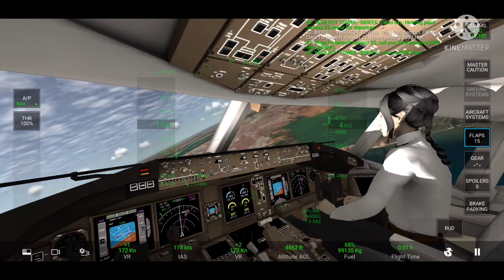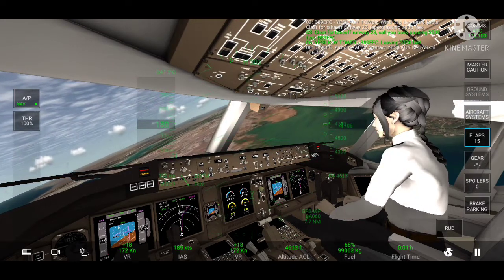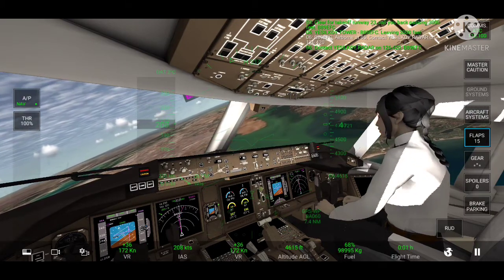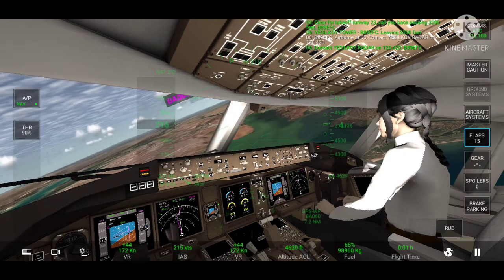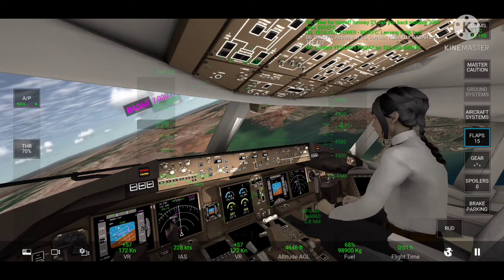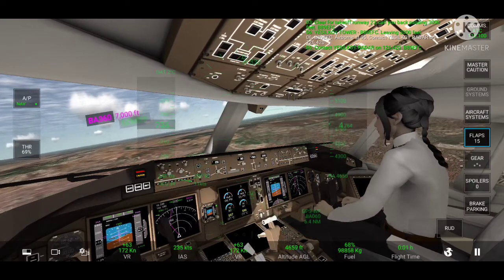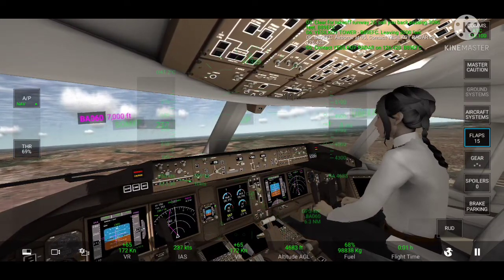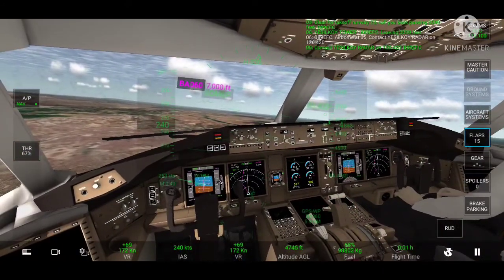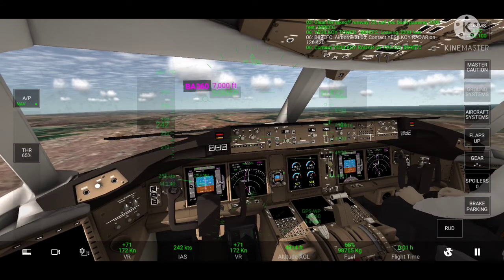Tower, leaving 3,000 feet. Airborne at 05. Contact radar on 126.420. Contact radar on 126.420. Flaps.